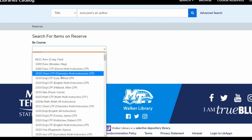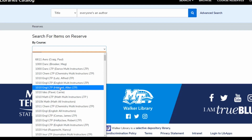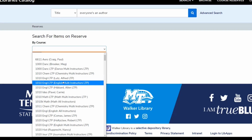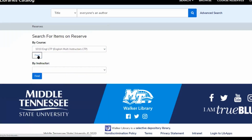Now I will point out that there may be multiple entries in this list for one given class. So you can see that for English 1010, there are multiple entries, and this all goes back to which professors are using which books. I know this is a little overwhelming, but if I was looking for my English 1010 textbook and I didn't even remember the title, I would check all of these items. I'll just show you one.